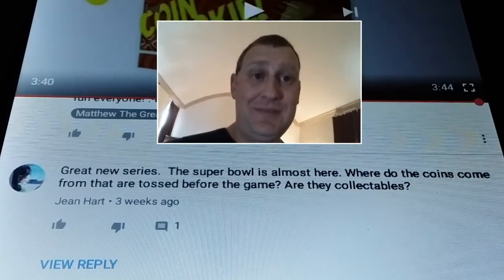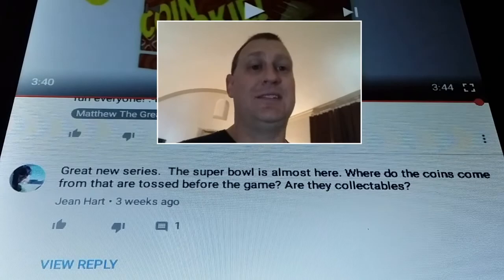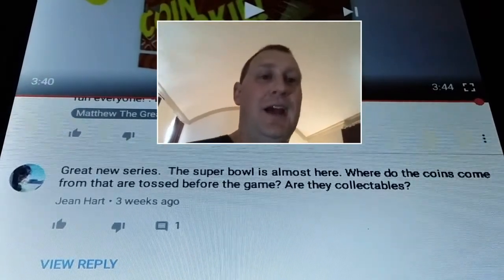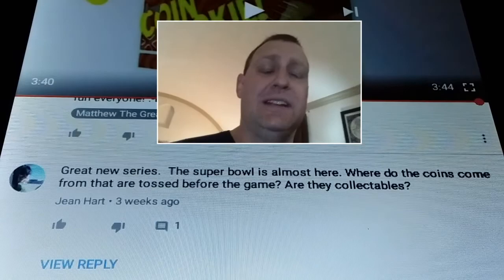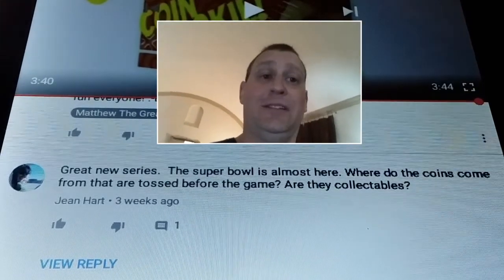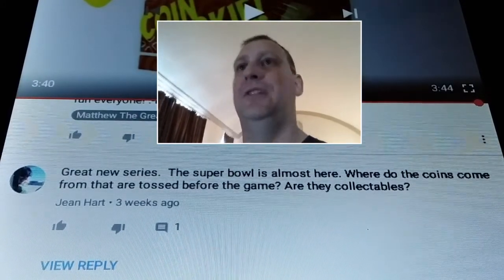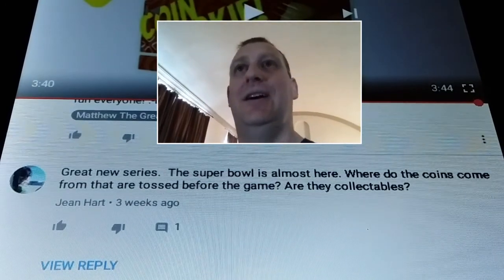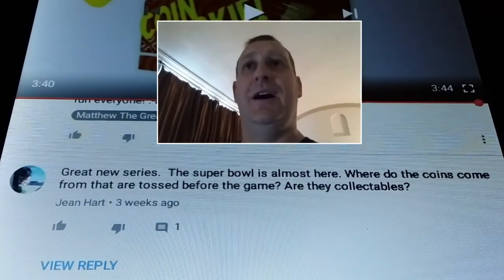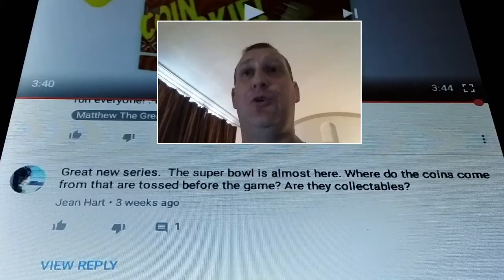All right, so the type of coins we're talking about are actually called flip coins. And they're not an issued coin from the United States government. They're actually minted in Melbourne, Florida at a private mint called the Highland Mint, which was established in the early 1980s. They are the official provider of a lot of the major league flip coins. So let's talk about the official Super Bowl 52 flip coin. Now, the obverse side, the heads side, features the Super Bowl 52 logo, and the reverse side features, let's see, it would have been the Philadelphia Eagles and the New England Patriots dueling logos.